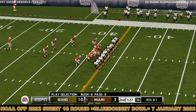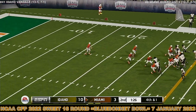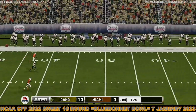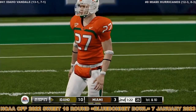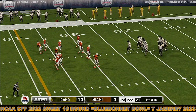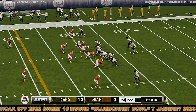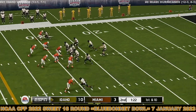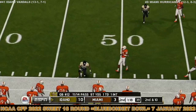Idaho's out of timeouts. They've got 10 guys up. It looks like they're going to try to block this one. Momentum swings have been fairly even. And with so little separation, this game can be drastically changed on just one or two plays. Idaho is up a score. He flings it left. Couldn't haul it in.